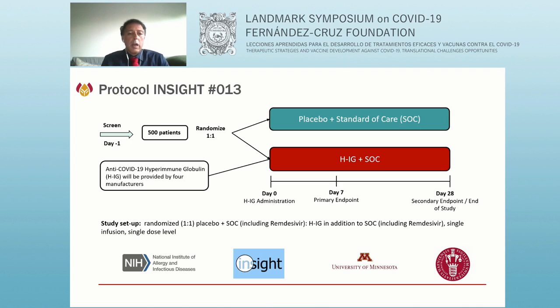This is the protocol, the clinical design for INSIGHT-013. There's actually 500 patients that will be enrolled and randomized 1-to-1 against the standard of care. The standard of care includes remdesivir, and these will be followed out over a 28-day period with the primary endpoint at day 7.